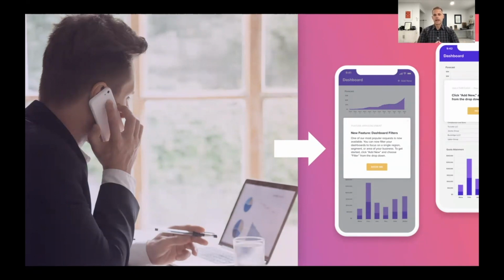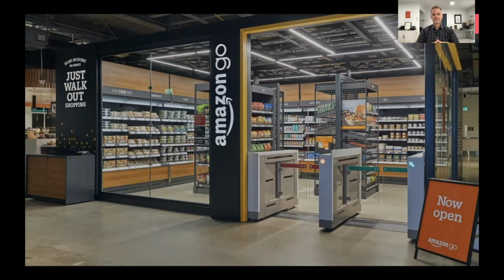One of the more extreme examples of product-led is Amazon Go. It's this cashierless experience where you can walk in and walk out without ever having talked to a human being. Now, I've personally never walked into one of these stores myself.